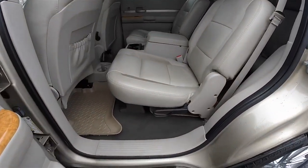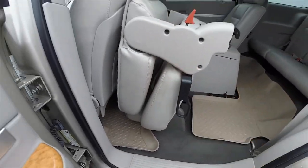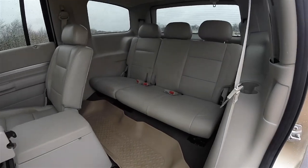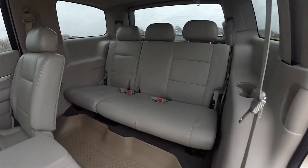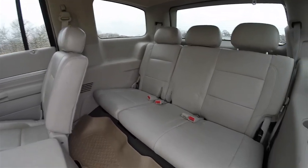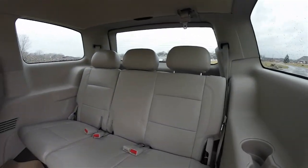Folding the seats is easy to gain access to the third row seat. Just lift up on the lever on the side of the seat. And the third row seat does seat 3 across. It is a 60-40 split folding bench with high adjustable head restraints on all passenger seating areas. You do have molded cup holders as well as overhead illumination.